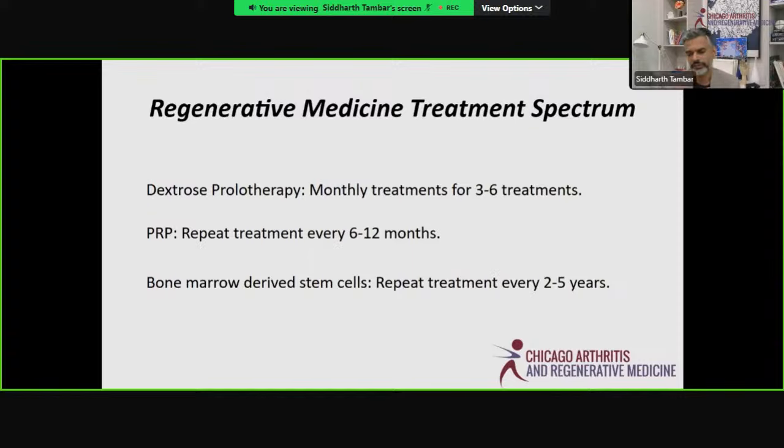So to give a sense for how these treatments relate to each other, dextrose prolotherapy is a mild treatment. Generally, we'll recommend monthly treatments for 3 to 6 months, generally starting with 3 to see how you are and then decide if we have to do more. PRP or platelet-rich plasma is a stronger version of that from your own blood. I'll talk about that in a moment.